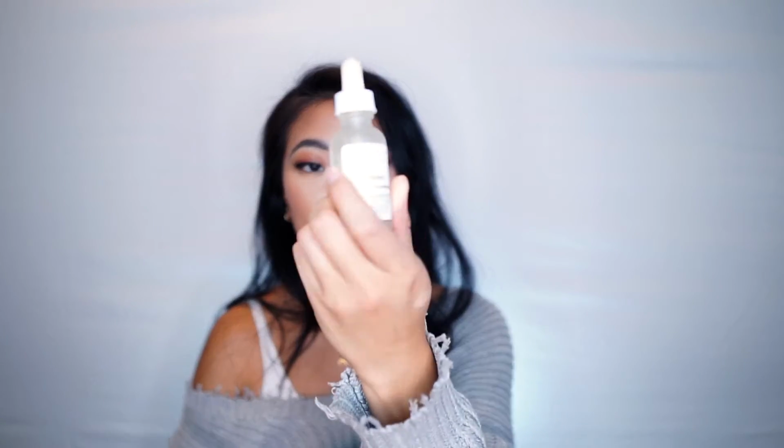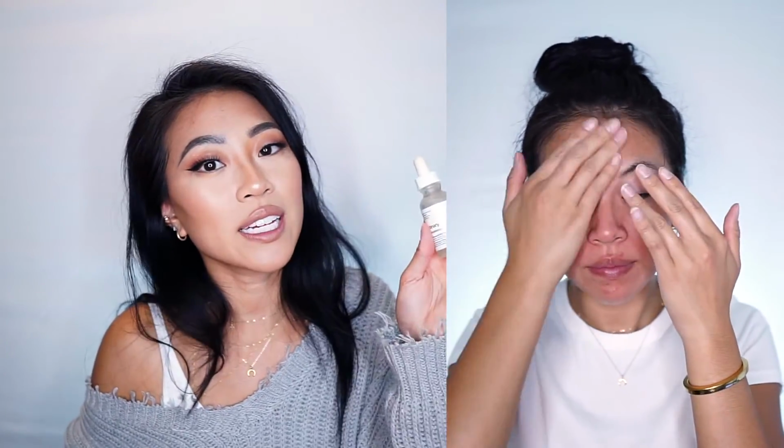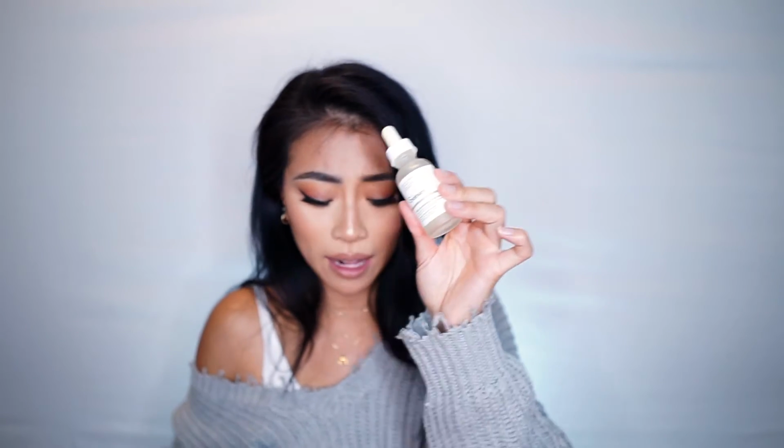This primer by The Ordinary is really good. It's not exactly what I would consider drugstore, but it is drugstore pricing. So you can order this off of their website, or I believe they're carried in Sephora now too, but this one is only $7 or $8, and I actually really like this primer.